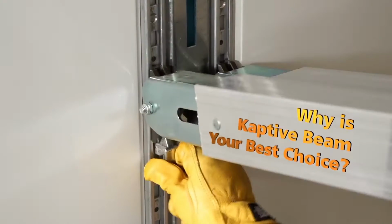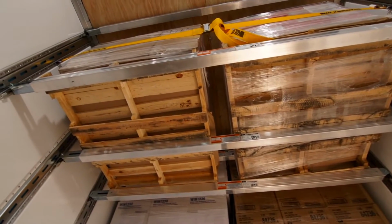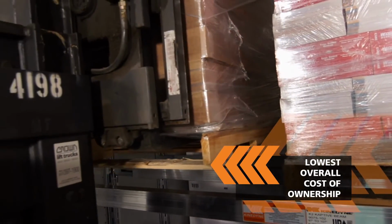So why is Kaptive Beam your best choice? A Kaptive Beam system, including the initial capital investment and routine maintenance, offers fleet owners the lowest overall cost of ownership compared to any other double-decking systems on the market.